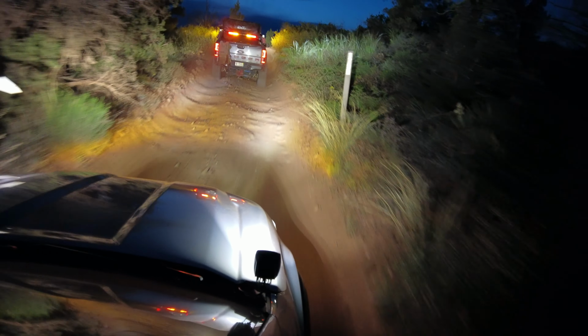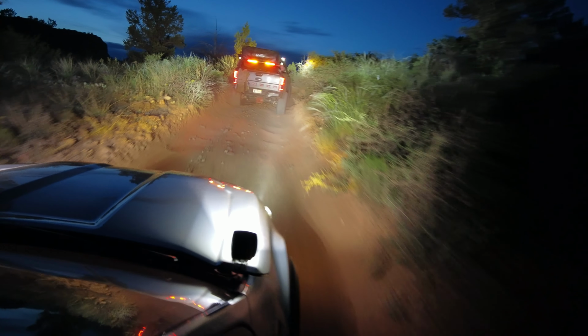As night had fallen, we navigated our way out of Broken Arrow over to our friend Jacob, who had secured a nearby camp spot.